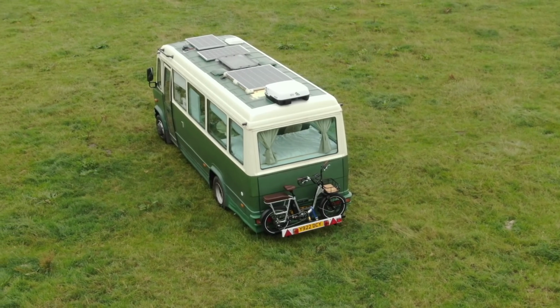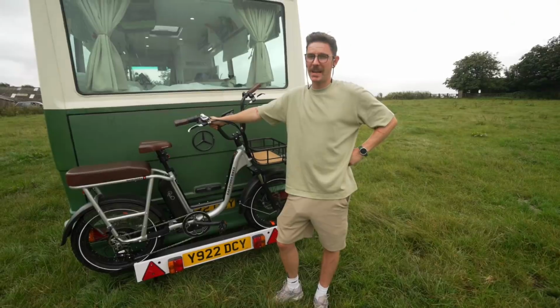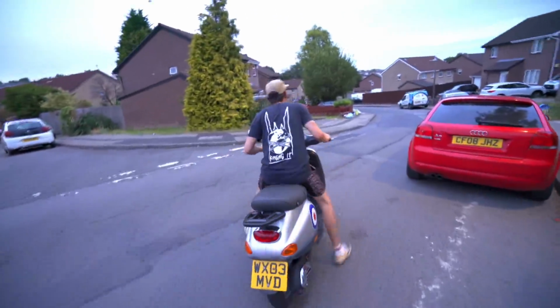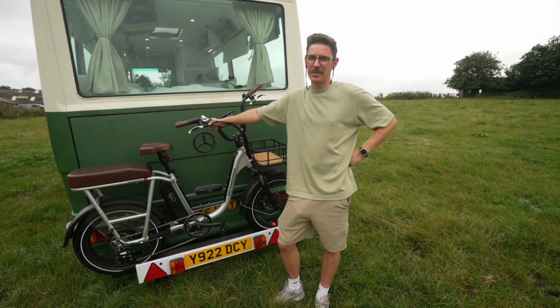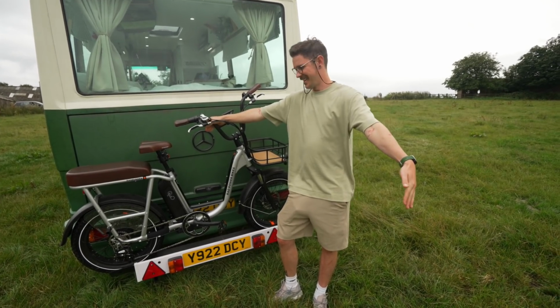Ever since we bought Custard, we wanted a bike rack on the back. So much so that we actually bought a scooter after our first build. I got a license for it, and then we sold it because we couldn't find the right setup for the back. And now we've done it. We've done it!